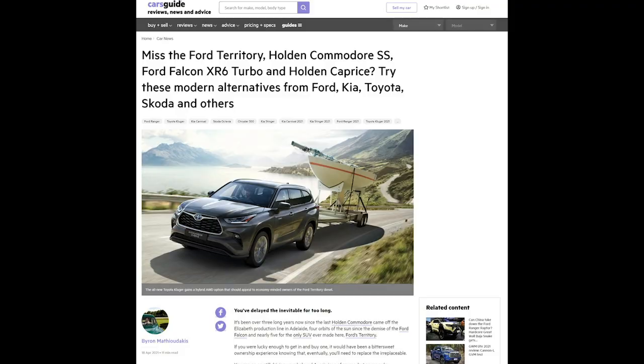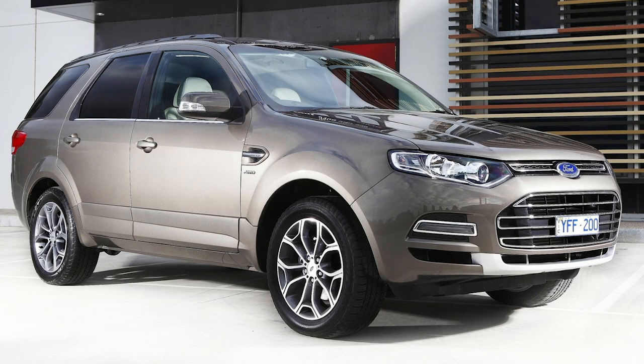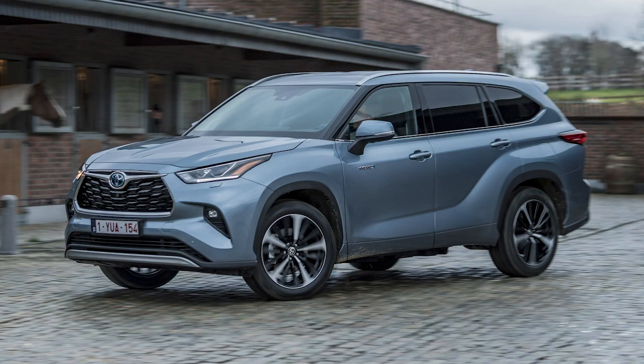So Byron put up some alternatives in the current new car market as logical, desirable replacements for those Aussie-made cars. And he came up with half a dozen scenarios, and I thought we'd walk through them, and it'd be a good point of discussion for the podcast. So to kick it off, on the way out, you've got a 2011 to 2016 Ford SZ Territory turbo diesel. And his replacement for that is the upcoming Toyota Kluger, which is the GX hybrid. And you're looking at about $54,000 before on-road costs for this Kluger.